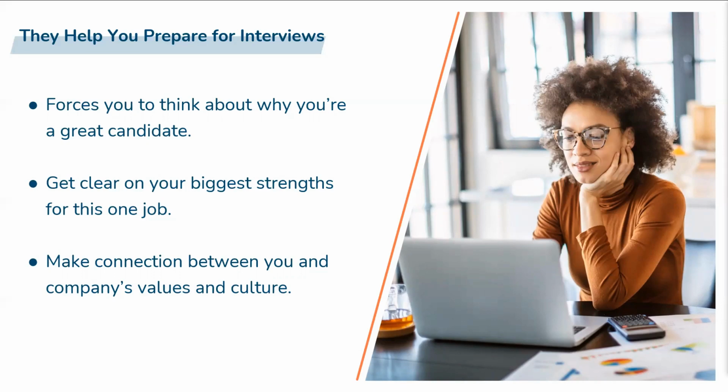So it helps you write out answers to questions that you're going to likely face in an interview, such as, why are you a great candidate for this position? Or why did you apply here? Or what are your biggest strengths? Going through the exercise of writing the cover letter, in writing these things out, can really help to do a few things. Number one, it can help you to clarify to you why you're a great candidate, which provides some great starting points for you to use in an interview for these types of questions. Number two, it helps to get you very clear on your biggest strengths for this one particular job. And three, it helps you make a connection with how you fit with the company's values and their culture.